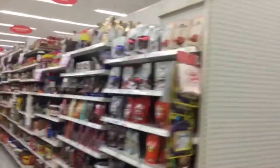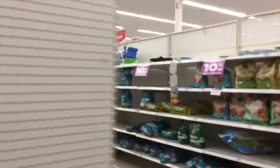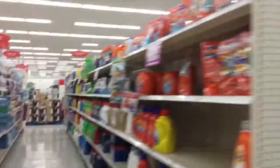I mean, bags of chips, like this is the stupid stuff now. I mean, who comes to Kmart and buys bags of chips? I mean, come on now. Yeah, look at it, 10% off. Why? You know, just why? Why 10% off? Oh, okay, so now we're on cleaning supplies.